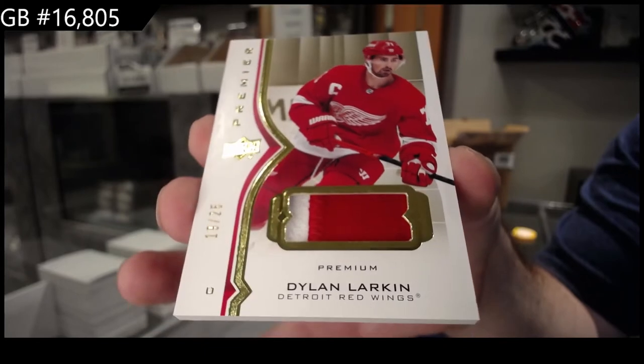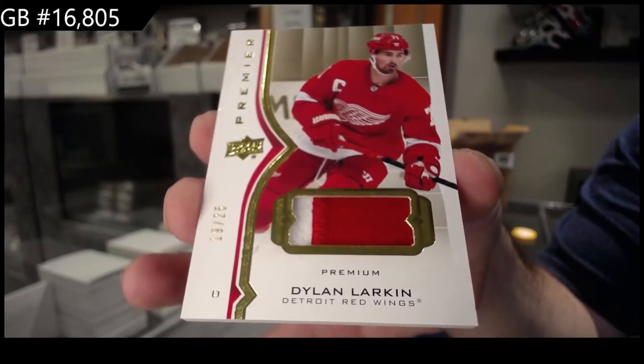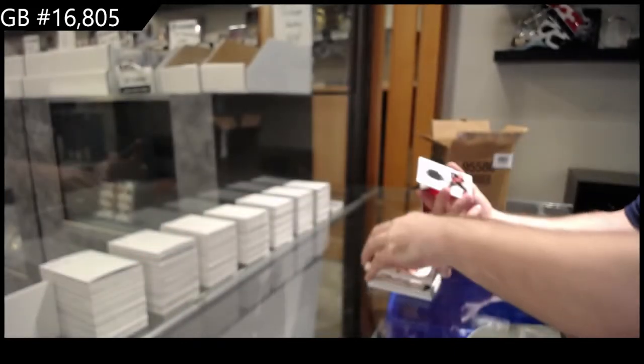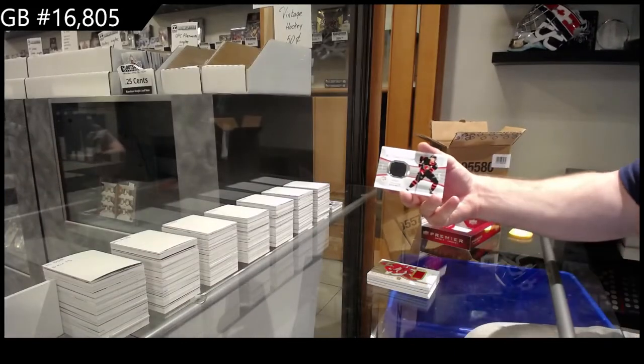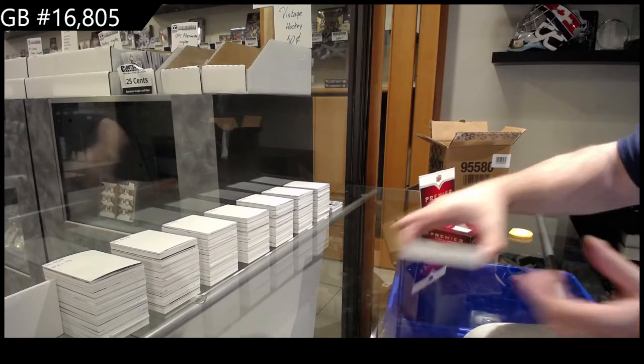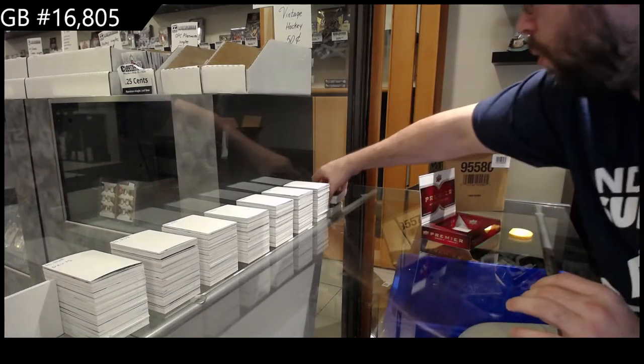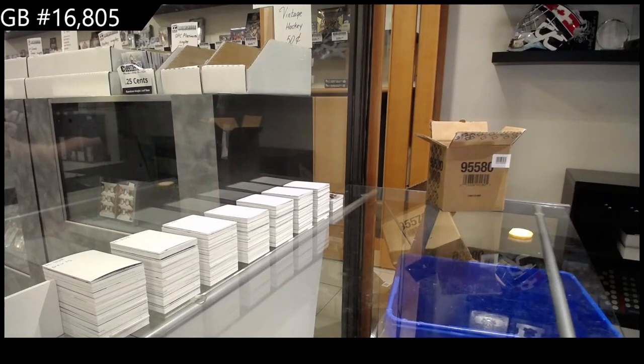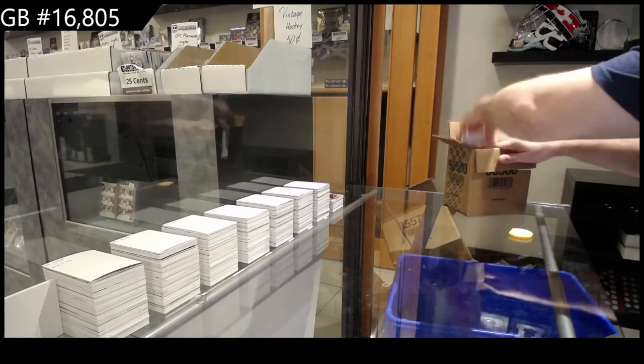Red Wings patch. Dylan Larkin. And we got a Shabbat Premier Attractions jersey to 99 for Ottawa. Yeah, I like that. I like that name. It's kind of cool. Expose.